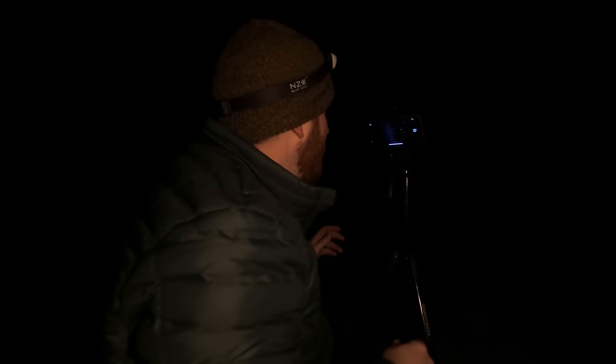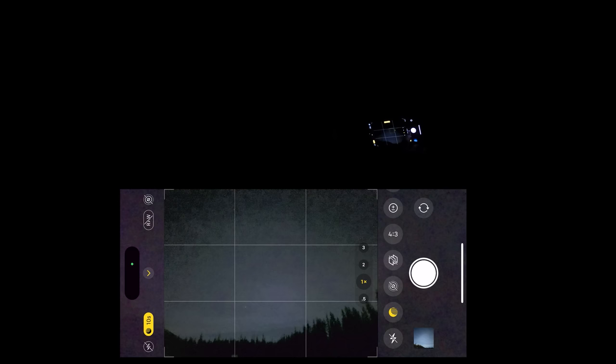So what I'll do is I'll set up my phone, now that I know where it's at, set it up and see what we can capture. I've got to turn off all the lights now though. Lights out. Okay, I've got it set to max. We'll see what that does.